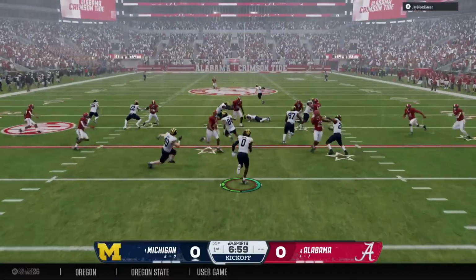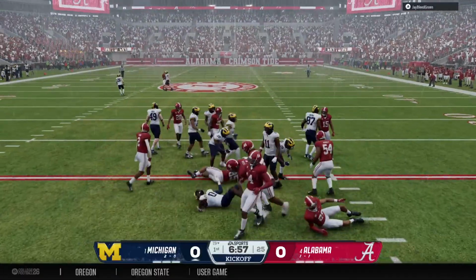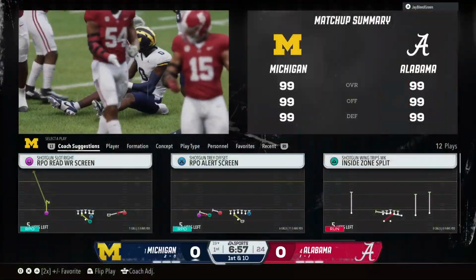And he takes this from inside the 5. And he stopped at the 19. Good job by the coverage team.